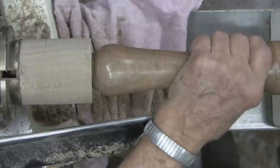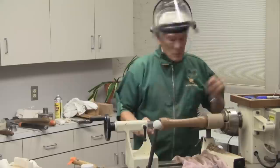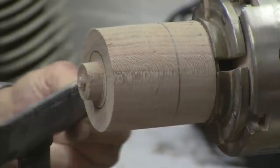Okay. Now then, I'm going to turn it to where I'm going to make the top fit over the bottom. So what I'm going to do is turn it down just a little bit, get my line marked on where I've got my pencil. Tells me the top part of my pepper mill. That's my inside line as far as the top of this. So what I'm going to do is start turning it out. Not quite center.